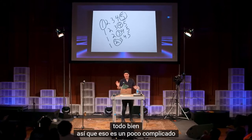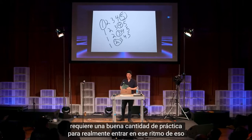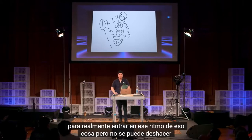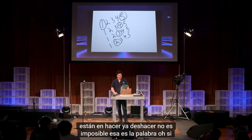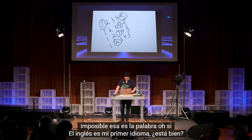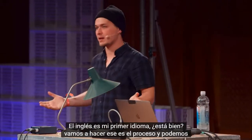So it's kind of tricky. It does require a fair amount of practice to really get into that groove of that thing, but it's not undoable. Undoable? It's not impossible. That's the word. Oh, yeah. English is my first language. Okay, so that's the process. And we can do that for anything.